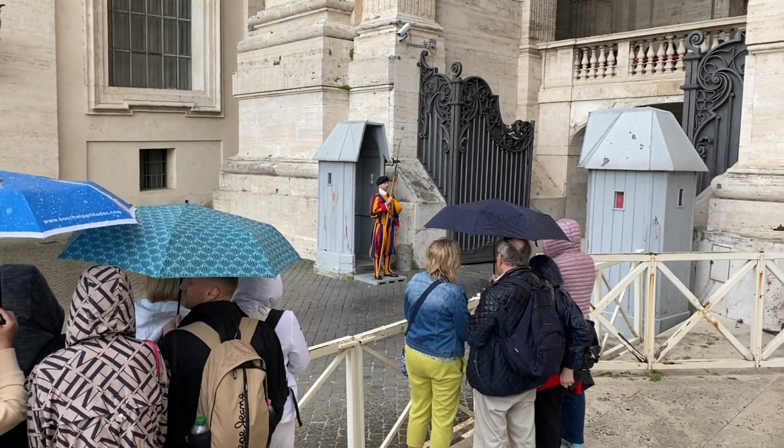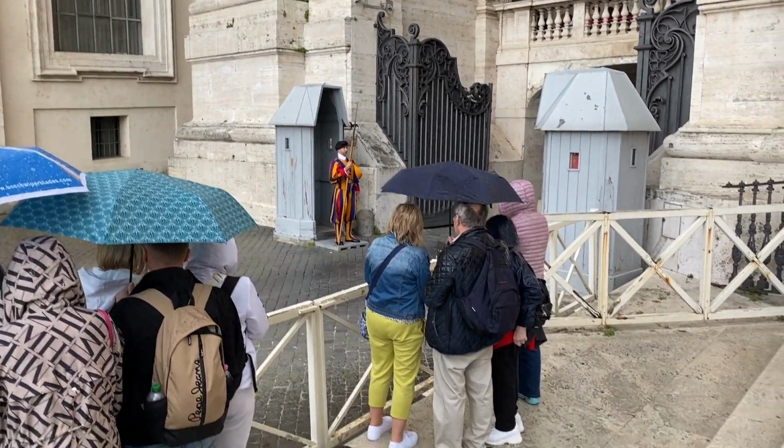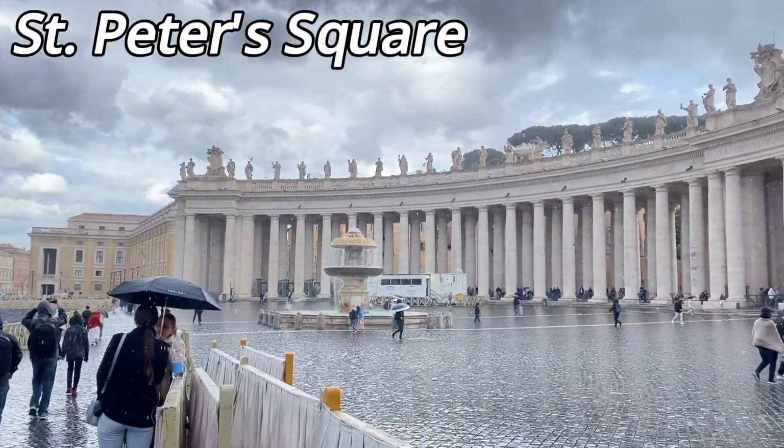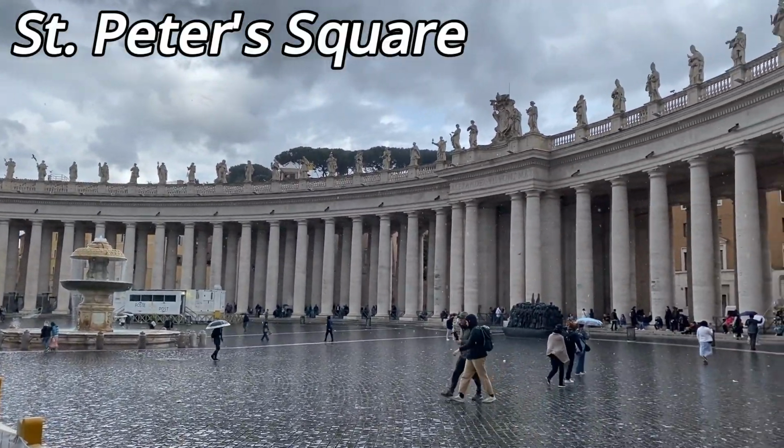Rain or shine, the security guard is doing his duty. Keep going. It's raining, and we're in St. Peter's Square. Perfect timing. That's it.